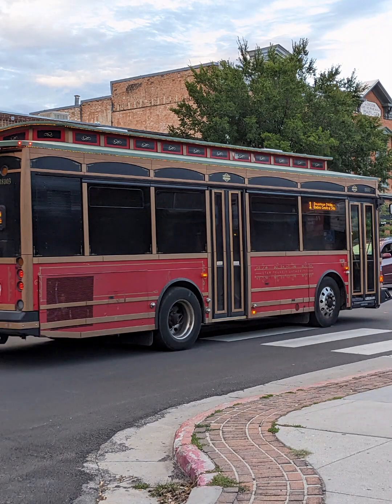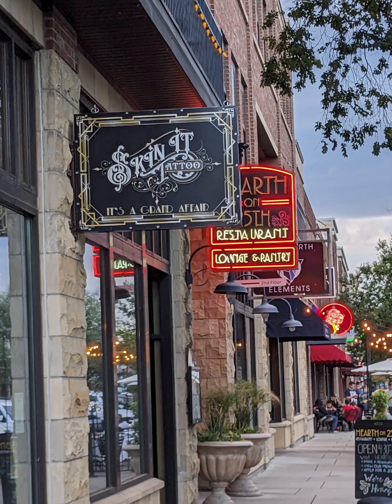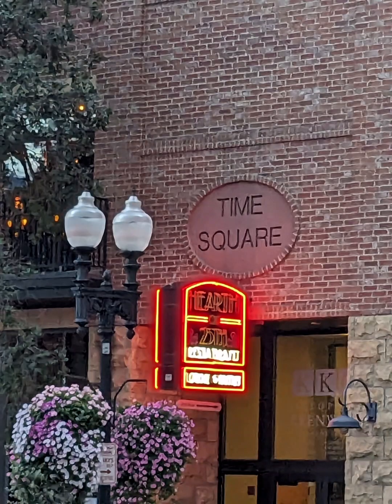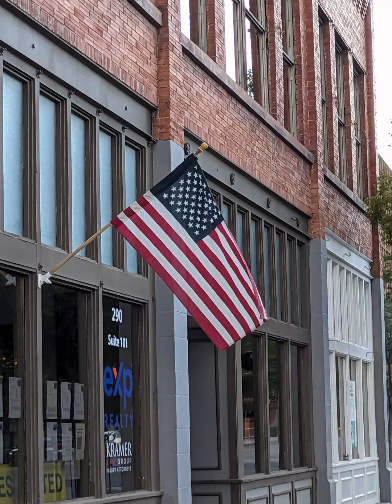Ogden, Utah has some of the most amazing architecture still existing from the 1800s. Here you will see down 25th Street many old buildings that still stand today that have been refurbished and house new businesses. This is a great place to come and have lunch, have dinner, and take a walk.